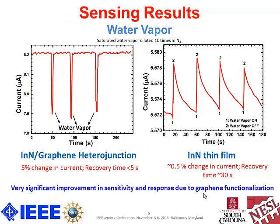After having these great results, after having the IV characteristics, we saw that it was similar to the previous two talks, and we got encouraged and went ahead and did some sensing. First we started with water vapor, and next I'm going to show you acetone. Our sample was tested for a saturated water vapor diluted 10 times in nitrogen, and for the indium nitride and graphene heterojunction, we get a 5% change in current, and the recovery time is less than 5 seconds.